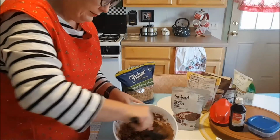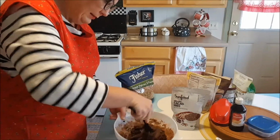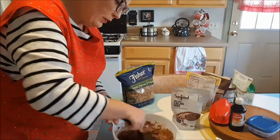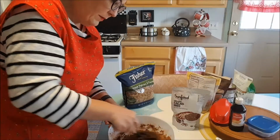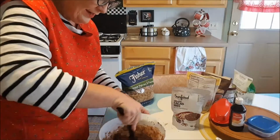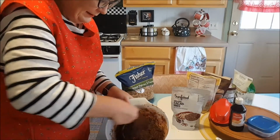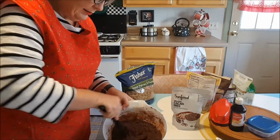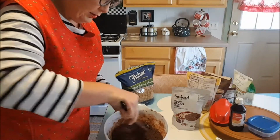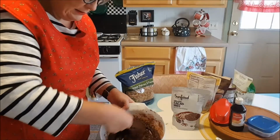Now we're mixing. I will try to remember to include the link to the website where I got this recipe in case it turns out good and you like it. Now that's looking more like a brownie. Now I'm thinking I'll probably have to take a little bit of coconut oil to the baking pan since I'm not using parchment.